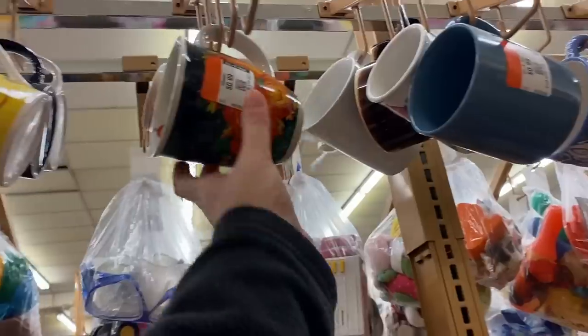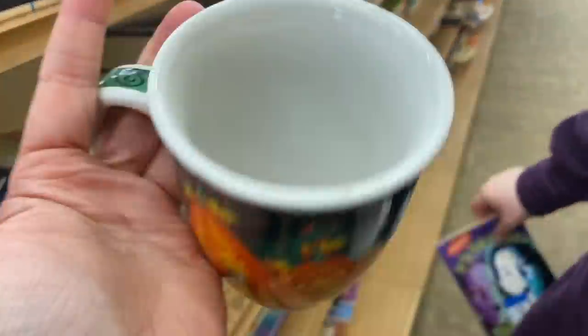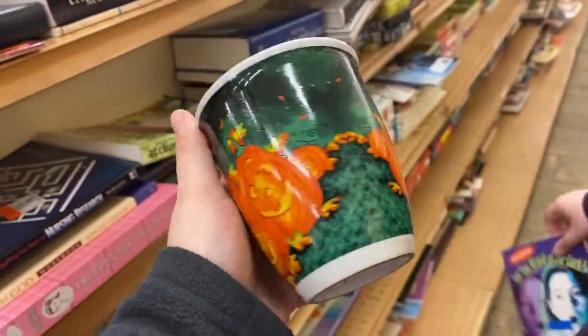Wow. Oh my goodness, look at this Halloween mug. How freaking cute is this? Never come across Halloween mugs. How cute is that, Janine? Oh, that's definitely really cute. Older too, yeah. Like 90s, 2000s. Oh, that is microwave and dishwasher safe, not oven safe. Might have to get that.